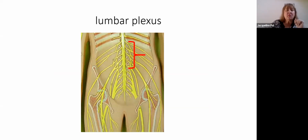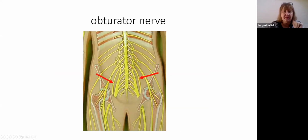And so the nerves that we are going to be learning from the lumbar plexus are going to be the 2 medial ones. So the most medial nerve is called the obturator nerve, and the obturator nerve will travel in the pelvis, and then it goes anteriorly and goes through the obturator foramen on the coxal bone.